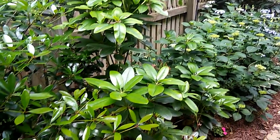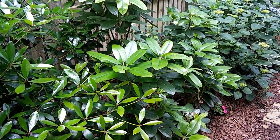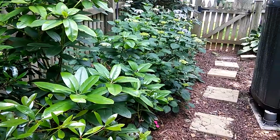I am sharing my sister's beautiful backyard. She's done this whole thing. When she moved to this house, there was nothing back here. Nothing at all. Not even a little path. Nothing on the ground. Nothing.